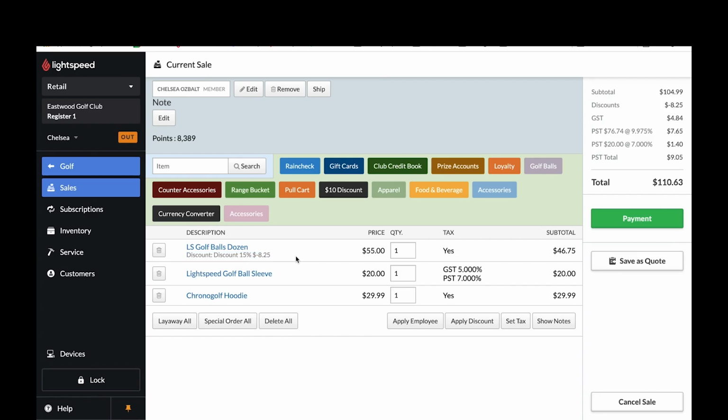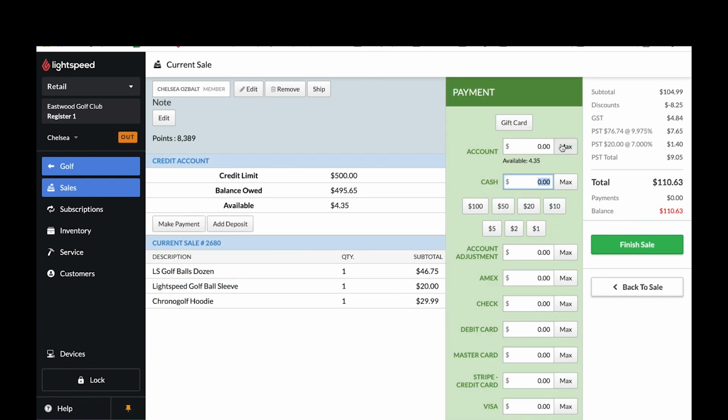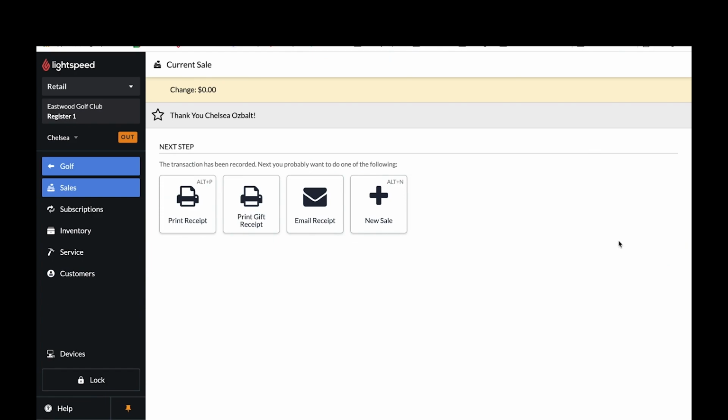Now, there are reports as a manager or owner that you can go in and see which discounts have been applied and by which employees. That's why we always encourage you to have employee logins per individual, so that you can see those things. Once I'm finished, I can go ahead and click payment just as I did for any of our other ones. I can click Amex and finish sale. It's super easy, super quick stuff to do. We can go through all those different items.